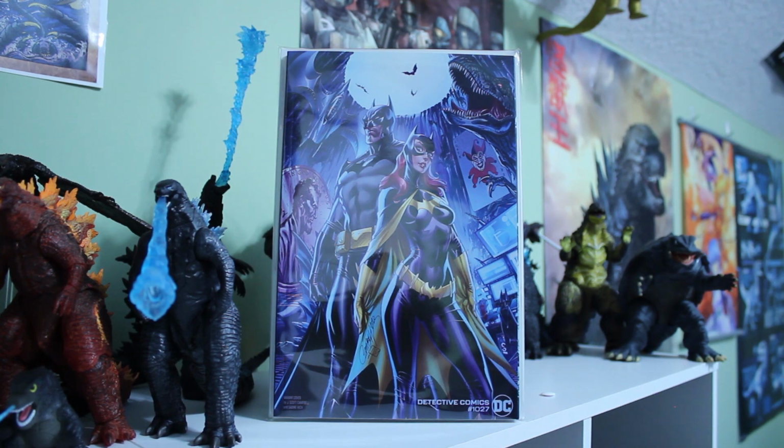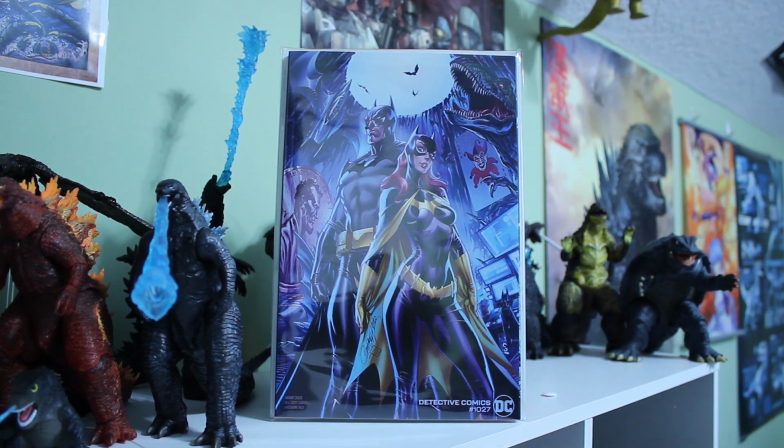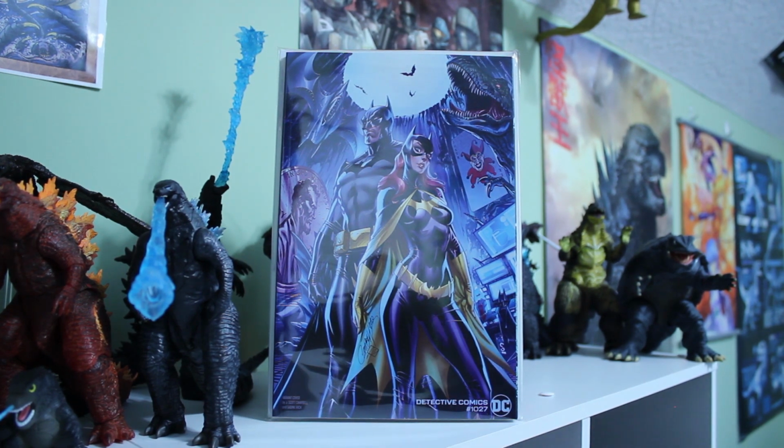I love Batgirl. I love Barbara Gordon. And just like the whole art, you get to see the robot dinosaur in the background. We'll get close-ups of these, and everything in the Batcave that you've known from the animated series, the movies and stuff is in there, which looks really, really cool. Batman also looks cool. I think this is the first time I've seen J. Scott Campbell do a Batman, and I really dig it. But yeah, that's the J.